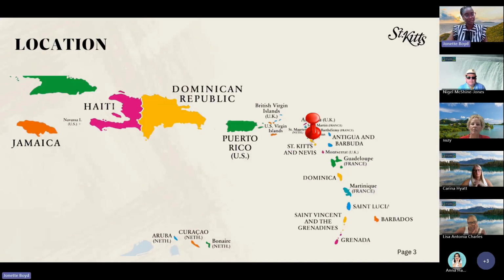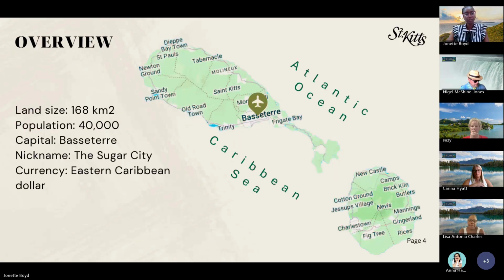So as I said before, on this map, it has that little thumbnail. We're located in the northeastern Caribbean. We're about 20 minutes away from Antigua. We're also relatively close to St. Martin as well, just for a perspective of where we're located. We are a Twin Island Federation, so we do have a sister island called Nevis. So we are St. Kitts and Nevis.